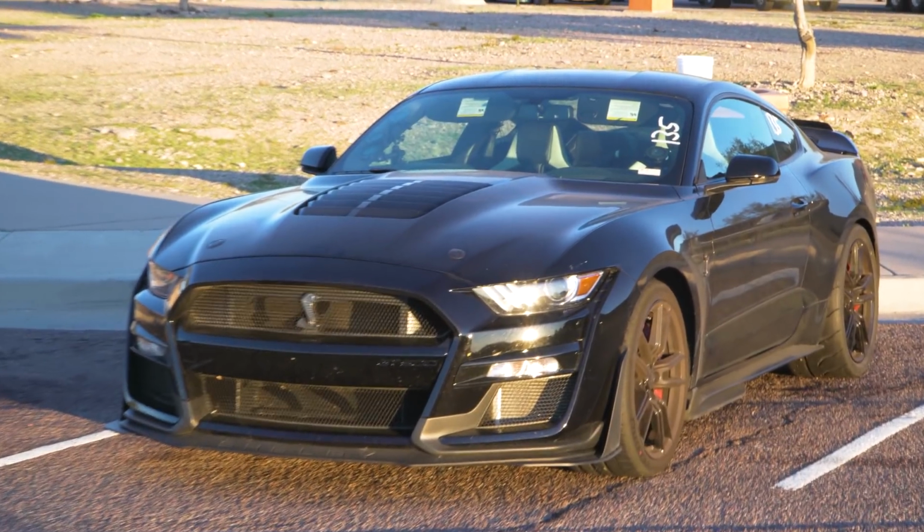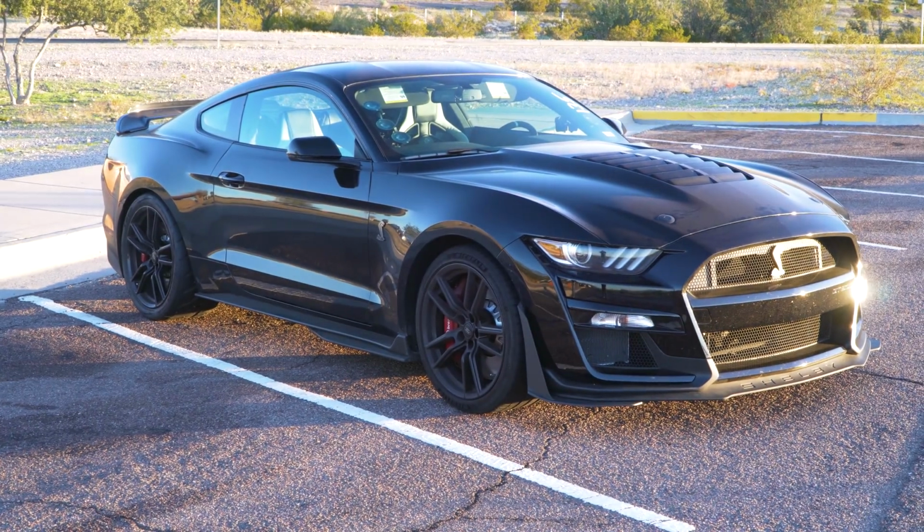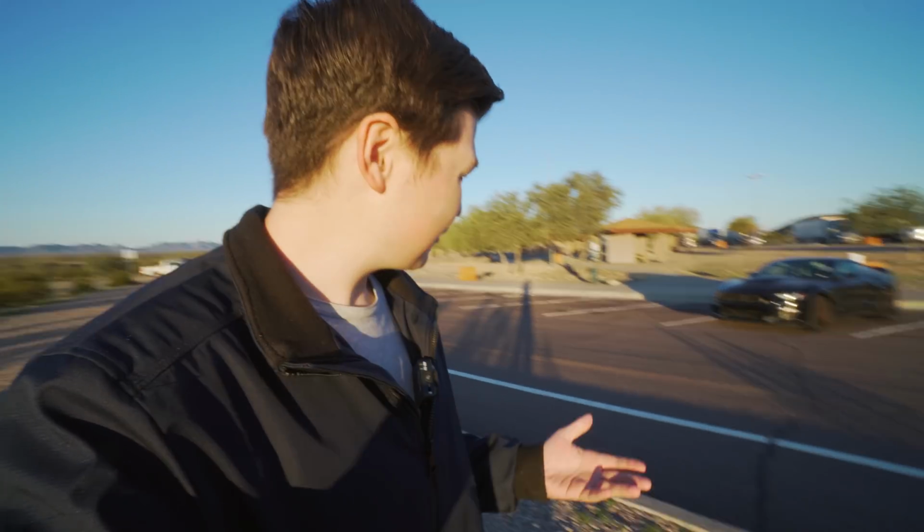And here we are in the middle of the Arizona desert. We've got the 2020 GT500 right behind me. We just passed 6,000 miles on the odometer. So I think this is still going to be the highest-mileage GT500 out there, at least for the time being, which is just so shocking to think about.